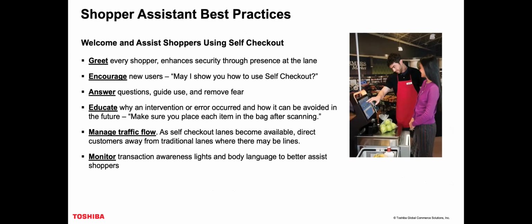They want to greet every shopper and encourage them on how to use it. Again, assume they learned the wrong way at the local store down the street, your competitor. Maybe they don't operate SCO the same way you do. Answer any questions to remove fear. Educate them on what happened when something went wrong. You're there to educate the shopper on how it works in your store. They need to manage the traffic flow, and they need to monitor the customer's body language to see when they're frustrated. We know the rule of 20. Within 20 seconds, if a shopper doesn't get help, they're going to take their stuff and go to another SCO lane. They're going to take their stuff and go to a manned lane.